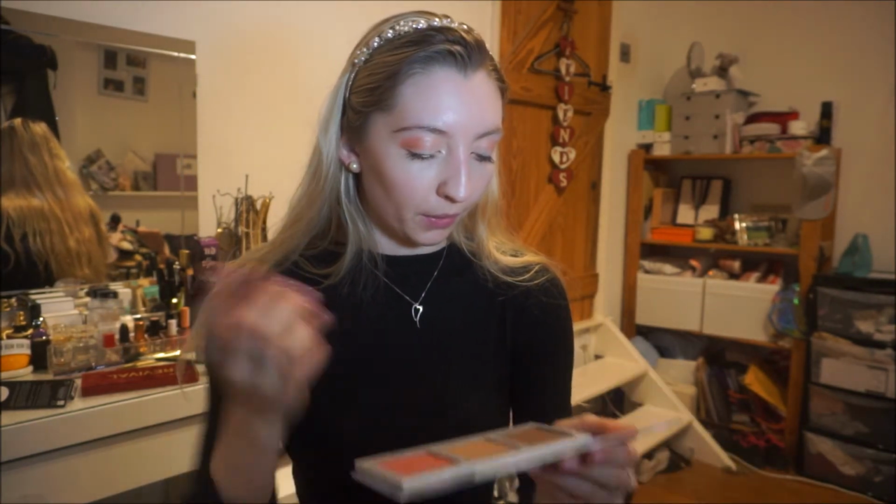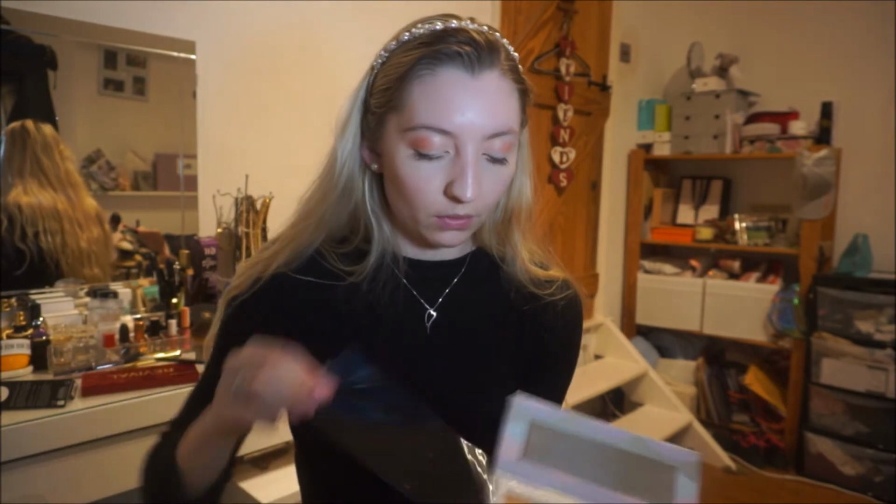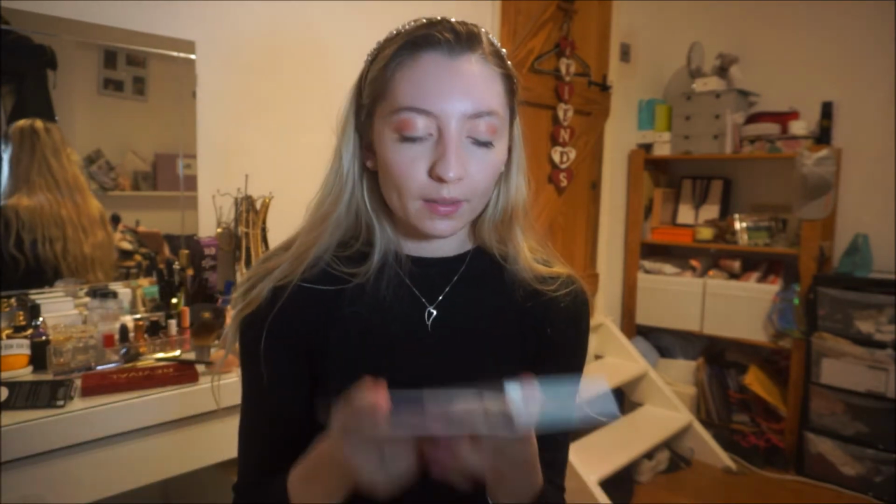I'm gonna have to use my own brushes for this. I mean, you'd have to buy brushes anyway if you bought the Benefit one. Oh my gosh, it smells really sweet. That's really cute. It's like a candy smell. Now I'm going to do the bronzer first. So I'm going to try and contour a little bit, give my face some shape, give me some cheekbones, make my nose a bit slimmer. All things that are needed.